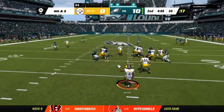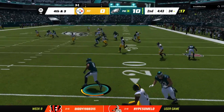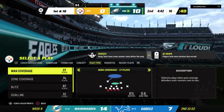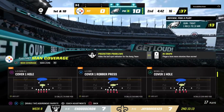I thought they were going to switch out of it. I didn't know if they felt they didn't have time or what the case was. Well, in any event, the extra speed allowed for great penetration as they stuffed that one behind the line of scrimmage. Great coverage there holds them to a 2-yard return following a 50-yard punt. And the Eagles will have it taking over 1st and 10.